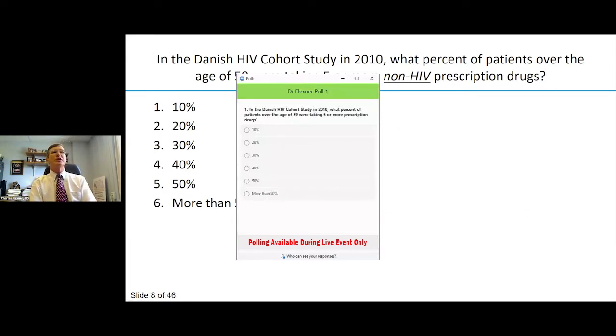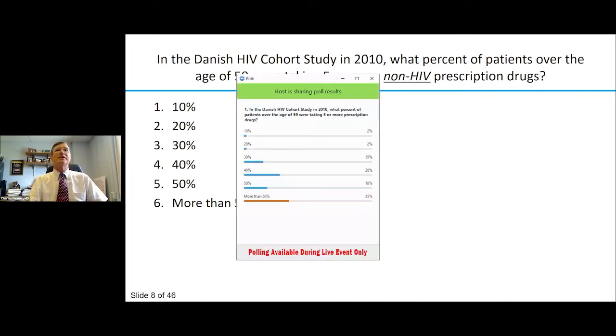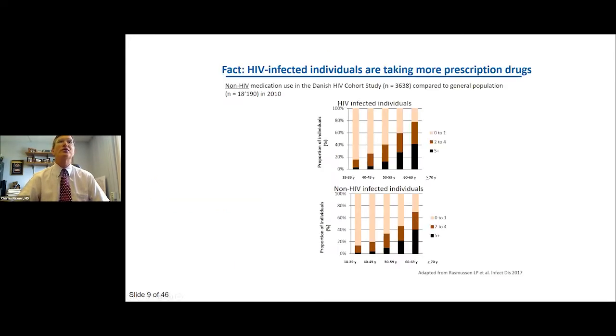Your choices are 10%, 20%, 30%, 40%, 50%, or more than 50%. And let's see what people think. Okay, so the plurality thought more than 50%, 35% of you. Another almost 20% said 50%, and 28% said 40%, 15%, 30%. So the right answer here, it turns out, is 40%.